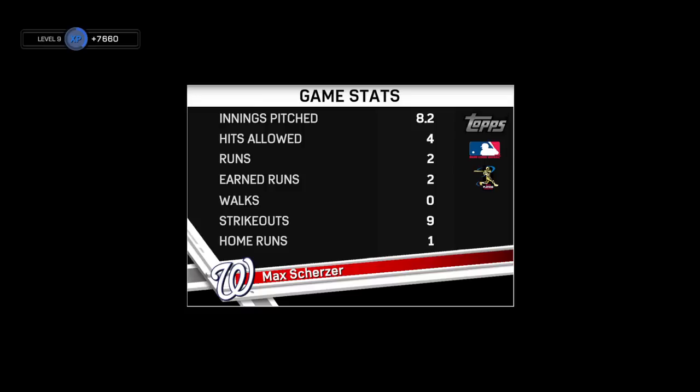And fellas, the outing turned in by the man you see there certainly can't go unrecognized. Max Scherzer. Take a snapshot of that. He's our top player of the game. Yeah, it was a little unfortunate that he couldn't quite get that last out he needed in the ninth, but still, 8 2/3 innings of solid work. He deserves a lot of credit.